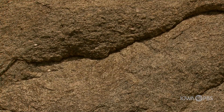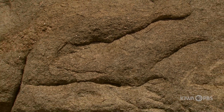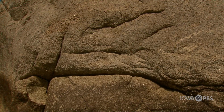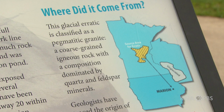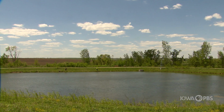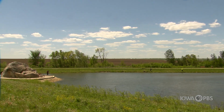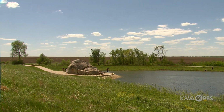Experts say that the material that makes up this rock is different from the rest of the native rock in this area. It's more like the rocks found in central Minnesota. So, a glacier pushed this rock all the way down from Minnesota. But it wasn't a quick journey, nope. It took thousands of years to be pushed down here. Now that's a long trip.